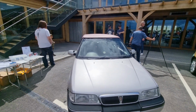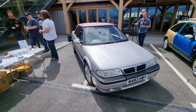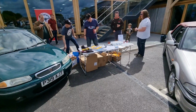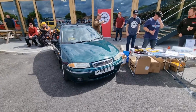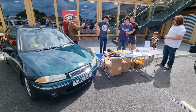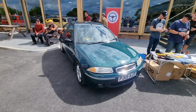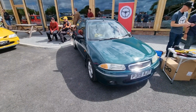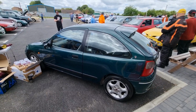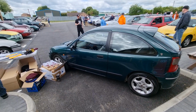This is Matt's Furious Driving's old Rover he restored and sold on. Matt's here selling t-shirts and with his Rover. So he's having a good old sale up here. He's really selling. Little 200 he came up on from Kent. Matt's current project, Rover 200. Looks really good.